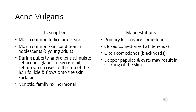And then we can get all of those areas that are plugged up, and all of that stays underneath the skin. So it can be genetic. There is more of a genetic predisposition and family history of acne, but also, of course, hormonal.